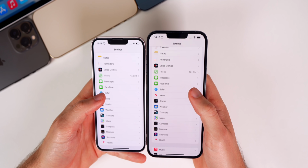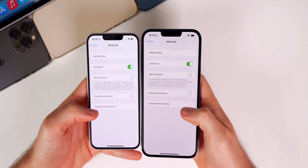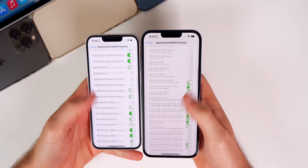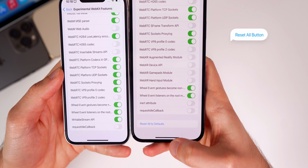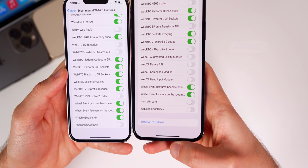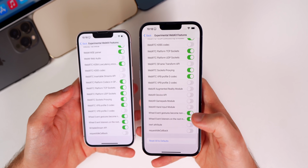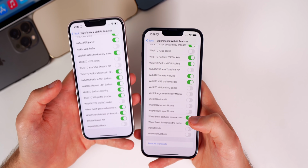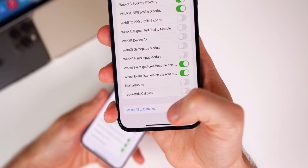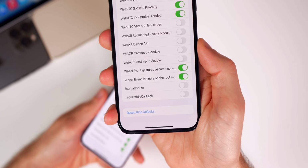Also, if we go into our settings and then to Safari, all the way down to advanced, and then down to experimental features, and then all the way down to the bottom, you can see that we have a new reset all to defaults button here in 15.4, which will reset all of the experimental WebKit features back to their default state. So sometimes it can be kind of hard to remember what you enabled and disabled because there are so many in here. So it's nice that there's now a reset all button down there at the bottom.